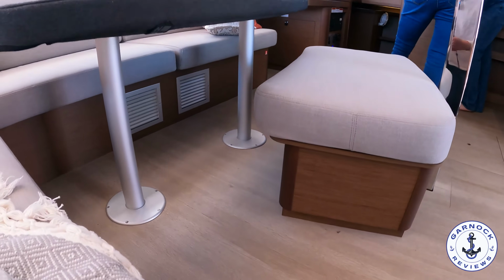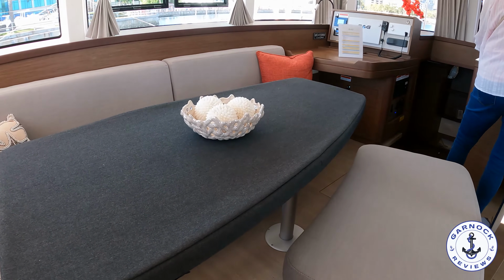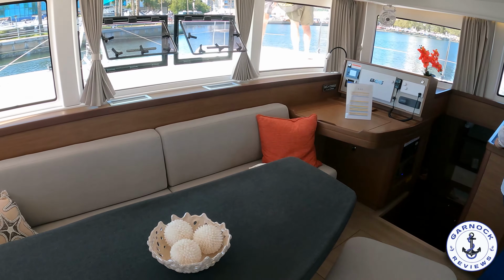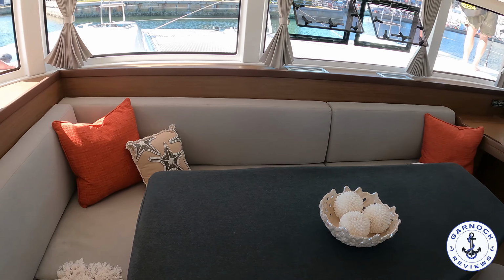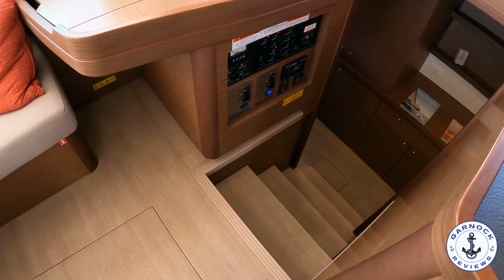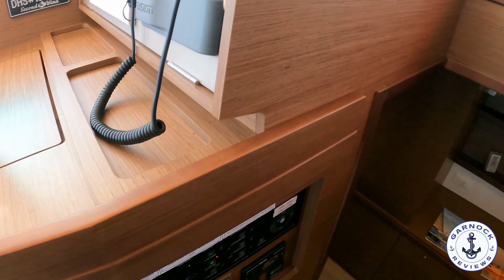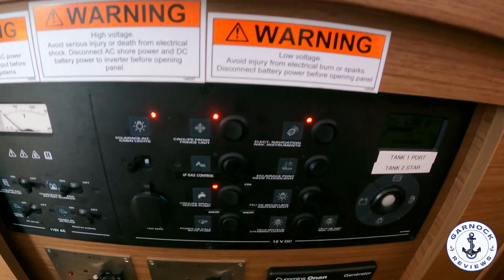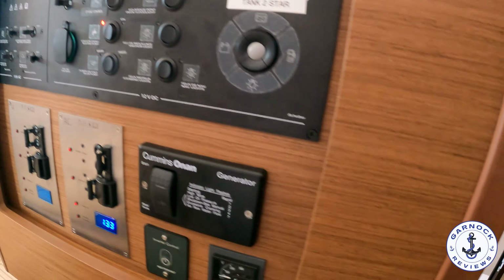As we make our way across the hull to get to the starboard side, you'll see how spacious that saloon and cockpit table is. And you can see we've got opening hatches on the front windows leading out towards the bow. And then to begin with, on the starboard hull, whenever you're going down here, you're going to see the main control panel. This also includes controls for the generator on board. And I liked how clearly everything was labelled and documented in here.